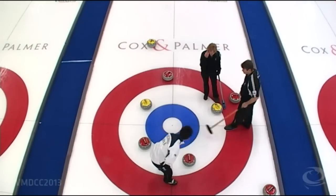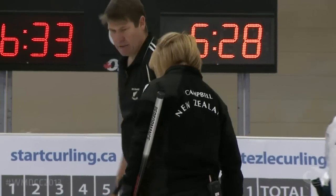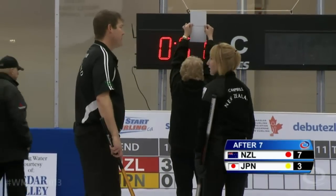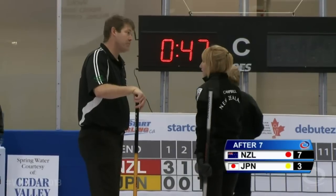It's not quite all right. New Zealand will score 1. 1 red, so the fact that Japan starts with 1 counter in the rings, even a 4-point end is not something we haven't seen, is it? No, we've seen it more than once even.